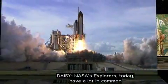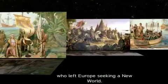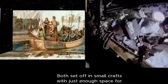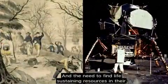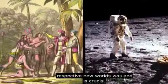NASA's explorers today have a lot in common with explorers from the 16th and 17th centuries who left Europe seeking a new world. Both set off in small crafts with just enough space for themselves and a few necessary tools. And the need to find life-sustaining resources in their respective new worlds was and is crucial.